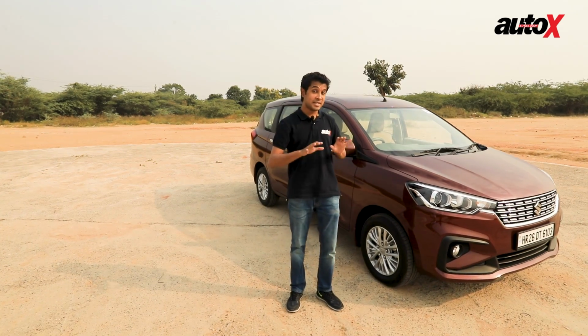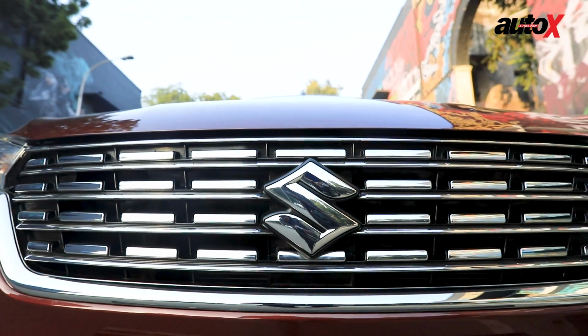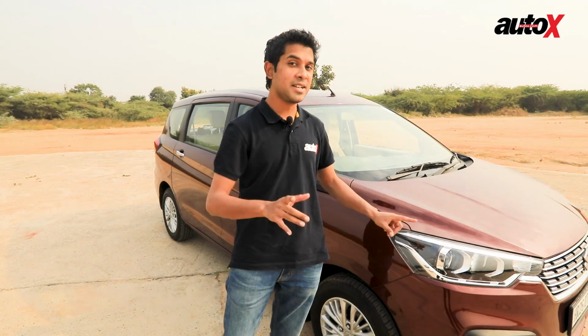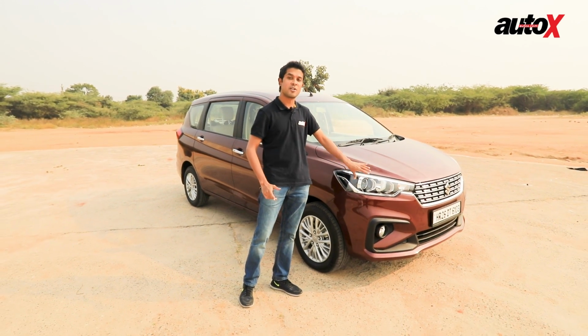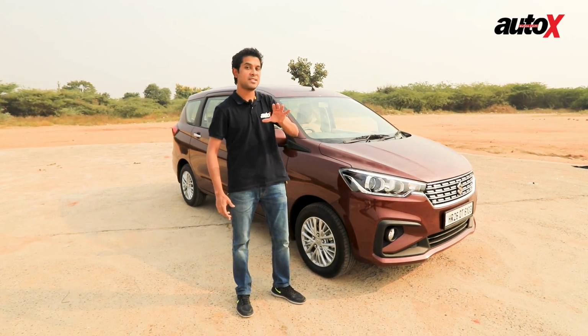But leaving aside all the technical stuff for now, the new front end looks very nice. That chrome-studded front grille is big and imposing. The new headlights are xenon projectors. They're not LED projectors like all the other Marutis get. But the really good part is that these projectors are standard across the model range of the Ertiga, starting with the L models, going all the way up to the Z Plus models.